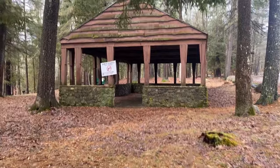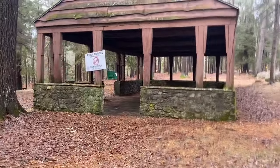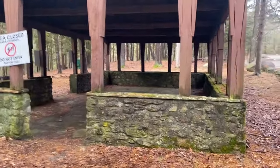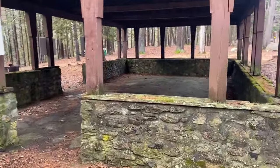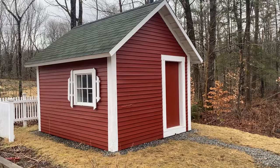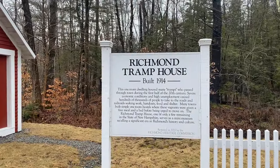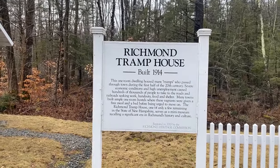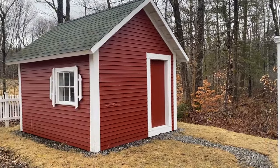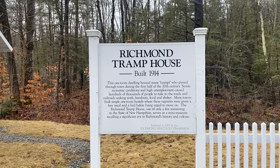This area says do not enter, but I'm just gonna see what it is. It looks pretty cool. It's like a little gazebo area. The Richmond Tramp House. How cool is that? Built 1914, restored in 2015.